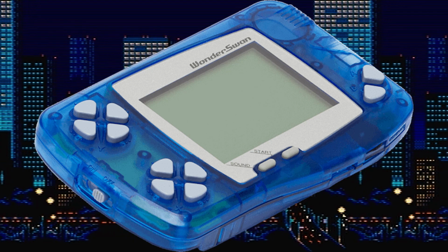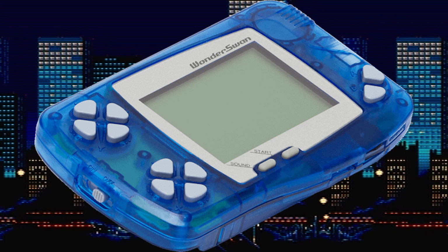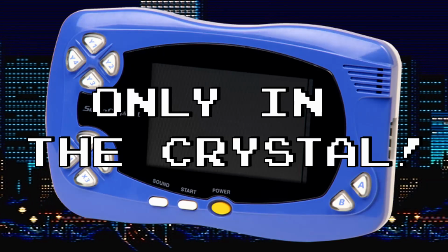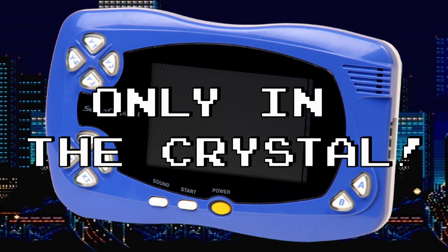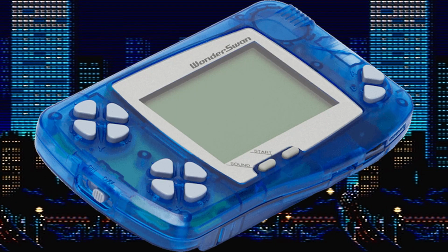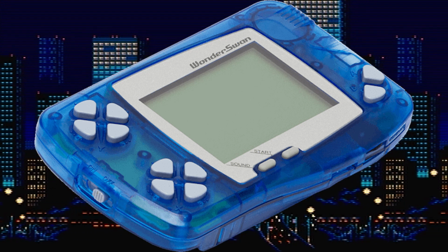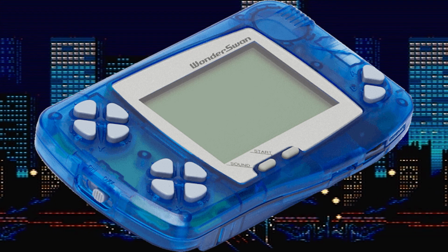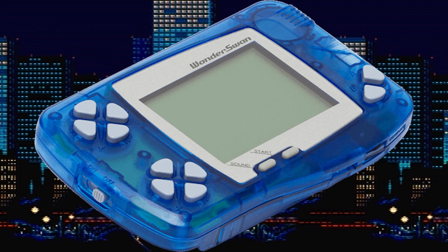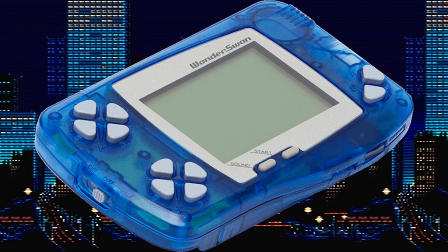Now, the screen was upgraded from using an FSTN type screen to a TFT LCD screen, which helped reduce motion blur and gave the games a more pleasing visual aspect. This did bring the battery life down again to 15 hours, but again, it was a single battery. That's insane. Both the crystal and the colour were fully back compatible with the original monochrome version.